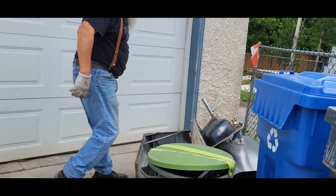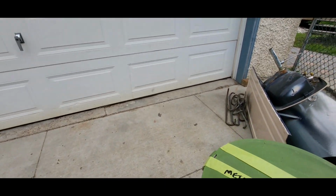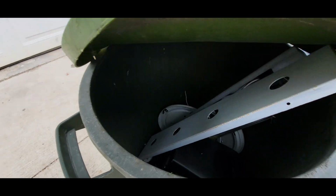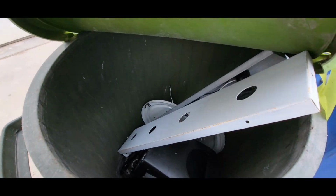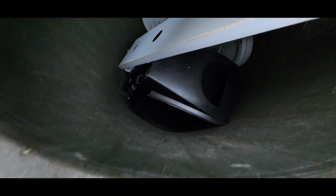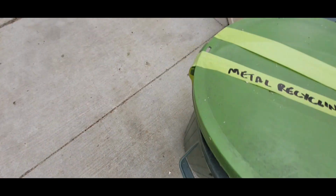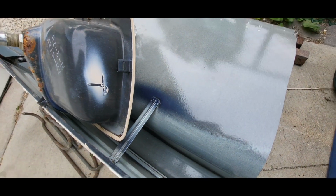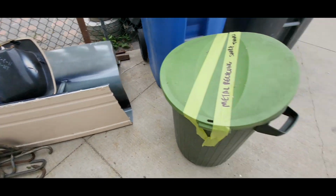Okay, we're at our next stop here, and oh my, look at what we have. We have a sink, metal recycling, sharp things. Oh, what's all in there? Let's see what's in there. Sharp things, he says. Let's go in and have a peek. I don't know exactly what all that is, but okay. Thank you very much. And look at this. We have another sink, and I don't know what that big piece is, but it's quite big. Thank you so much for your donation. Wow.